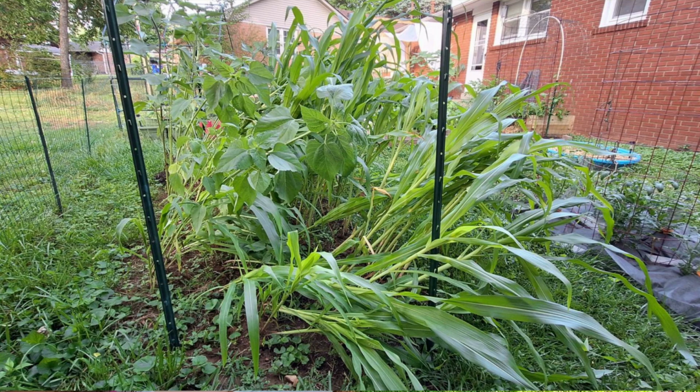I had today off. It's only midweek. I got super lucky, but it's also really hot even though it's early, so I'm hiding in the shade as much as possible. But we had a little trouble with our corn patch. It got blown over by the wind.